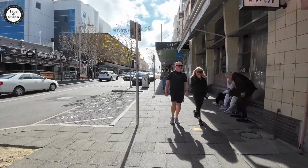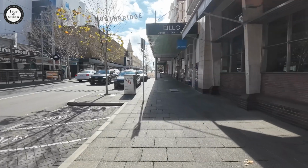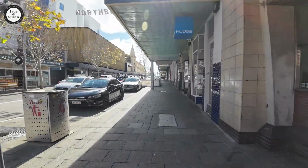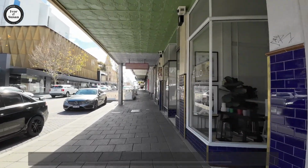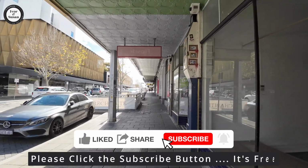You won't get many houses. I don't think there's any at all, actually. So we're just heading down William Street here, heading south along William Street in Northbridge.